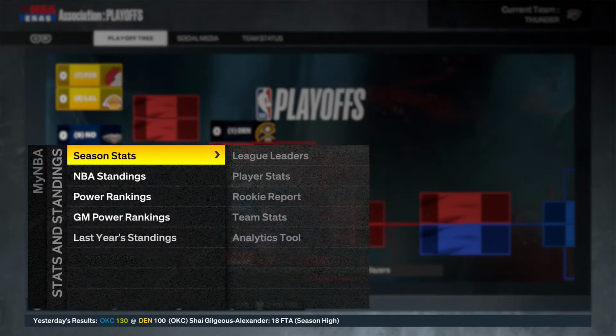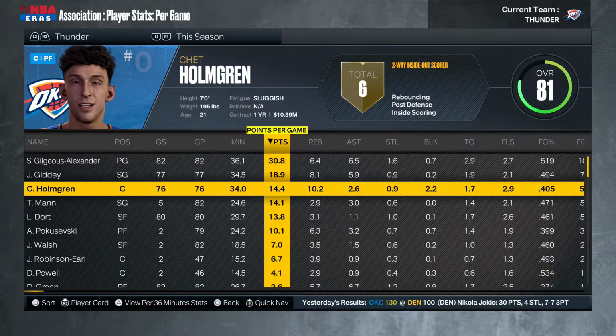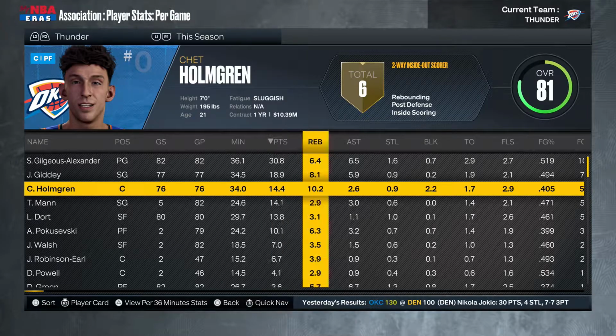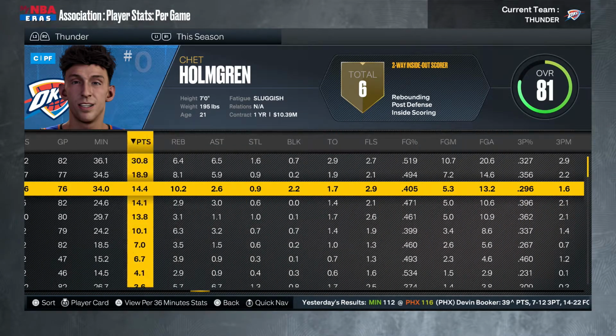But just checking out the player stats, of course, Shai Gilgeous-Alexander is a monster. Chet Holmgren gave us a respectable 14 and 10, 40% from the field, 29.6% from the three-point line.